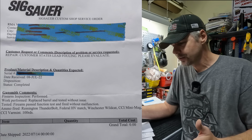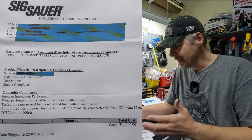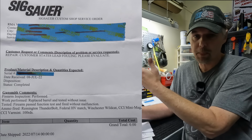So the service order I got back from this one basically says this: inspected the firearm, work performed was replaced the barrel and tested without issue. Firearm passed function test and fired without malfunction. The ammo used was Remington Thunderbolt, Federal HV match, Winchester Wildcat, CCI Mini Mag, and CCI Varmint, 100 rounds. That's exactly what it says. Like I say, I've got a picture that's in the other video. I'll probably stick one up there too.